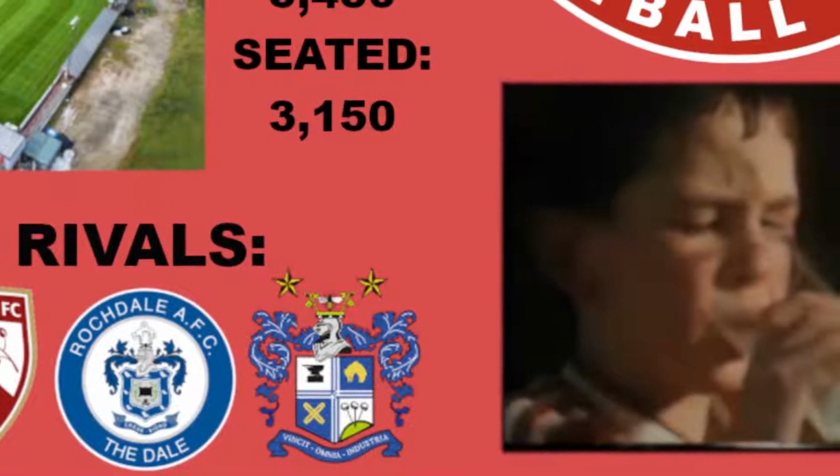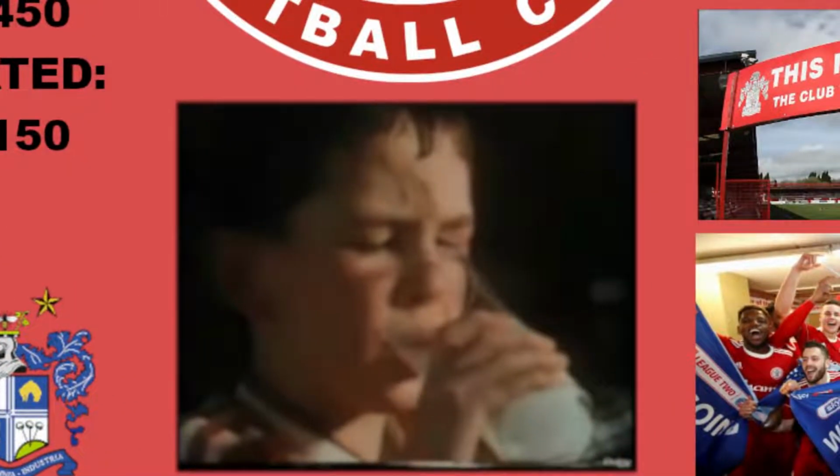The club is probably most famous though for a milk advertisement in the 1980s, in which a young boy is told by Ian Rush if he drinks milk he might one day be good enough to play for Accrington Stanley. This is then followed by the famous lines.